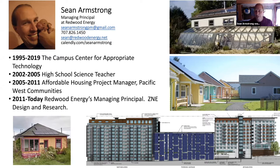And since 2011, I've had a consultancy, have staff, and we've been advising on all these small and large zero net energy low income housing developments. So mostly just affordable housing, low income housing. Just a few like market rate mansion-y kind of things here and there, but essentially just people who lost their homes in a fire. Those are the folks that we work with.